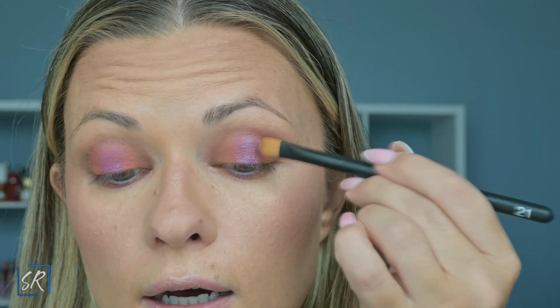Anyway, going in with this topper. Let me see. I'm gonna use my finger and I think I might need to use a brush and spray it with a setting spray a little bit because this little topper is a little dry, but it's not the fault of the topper. I know that it was great before. It is an older palette. So let me get a setting spray and I'll be right back.